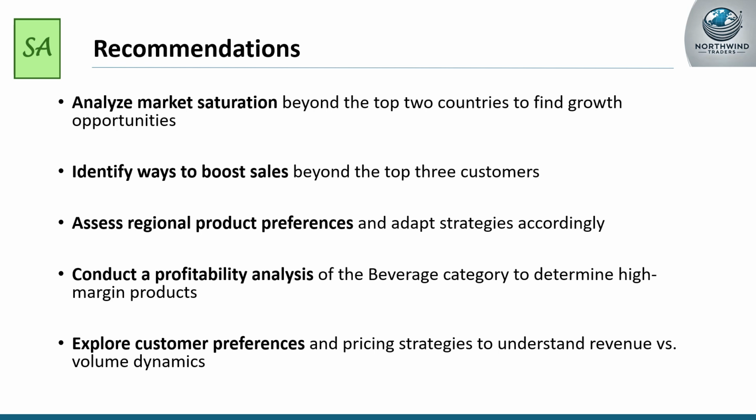One of the other things we recommend is taking a closer look at the profitability of beverages. We think that by conducting a detailed profitability analysis, we can identify which products are driven by the most profit and which ones may need pricing or marketing adjustments. This will allow us to focus on high margin products, optimizing our sales mix and ensuring a sustainable revenue growth.